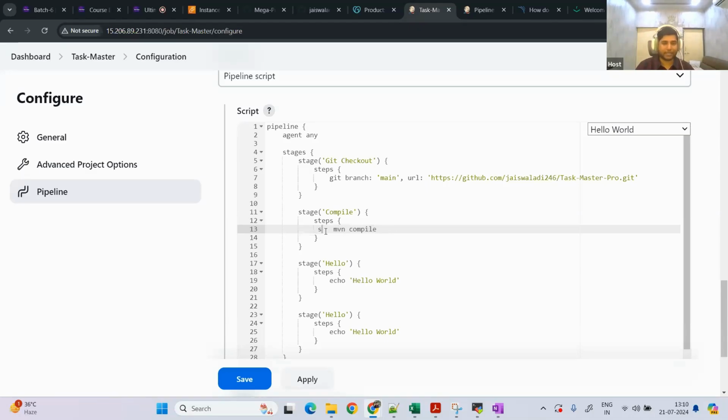How can we do that? We can write it as such, and this part we need to write inside quotes. Single or double, both will work fine. So now this stage will understand, okay, Maven compile command, I need to run it as shell. Jenkins will understand that.